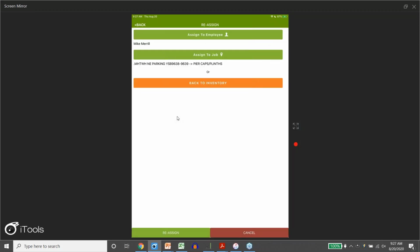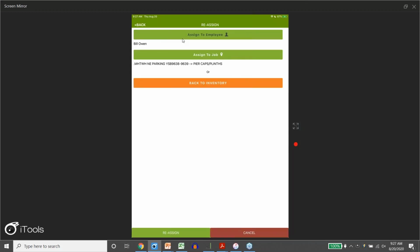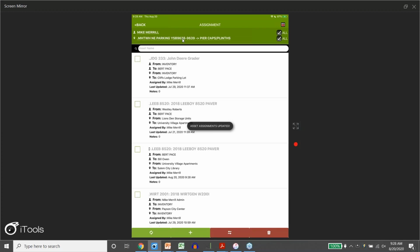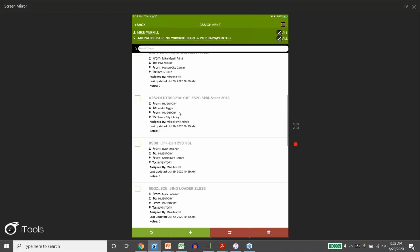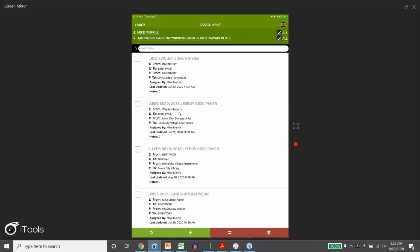I'm going to transfer this. I can go back to inventory, or I can assign it to a new employee on the same project. It's Bill Owen, or maybe he's working on another job. He's at the library. So now I hit reassign. Now the application moves that equipment to Bill, and the office has complete visibility into where it was at. So you can see all the different pieces. That's one option. Again, we can also trigger equipment use on cost coding.